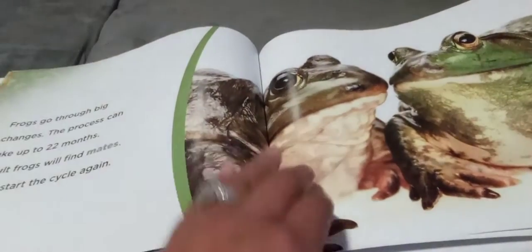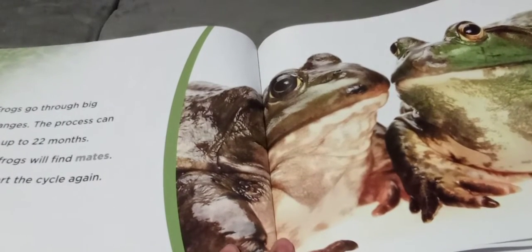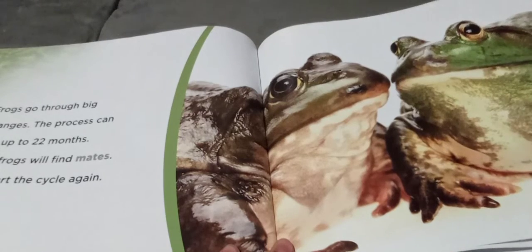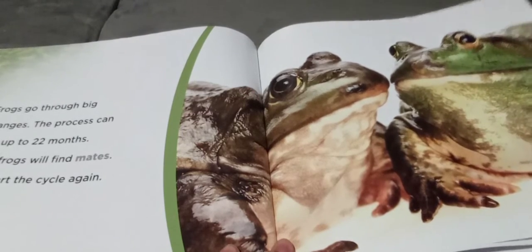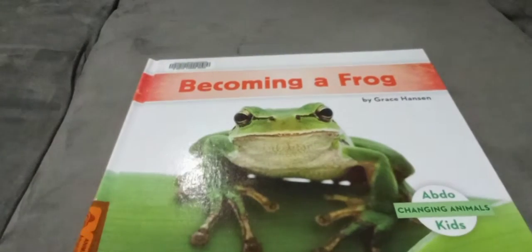Frogs go through big changes. The process can take up to 22 months. Adult frogs will find mates. They start the cycle all over again. A mate is like a wife for the frog, okay?